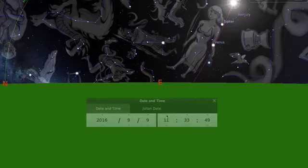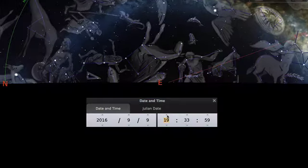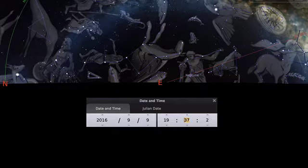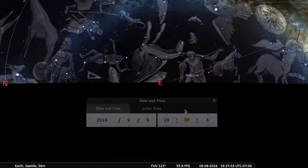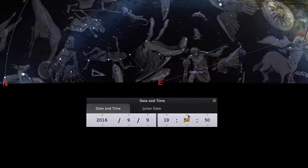So only twice a day does the ecliptic, the path of the sun, cross the horizon due east. And that happens when the autumnal equinox point in Western seasonal astrology, or the vernal equinox point, the spring equinox point, rises. This is the vernal equinox point. This is 0 degrees Aries in the seasonal tropical Western astrology system.